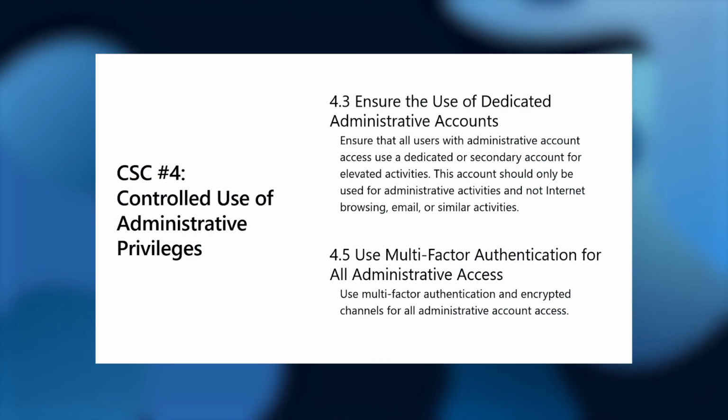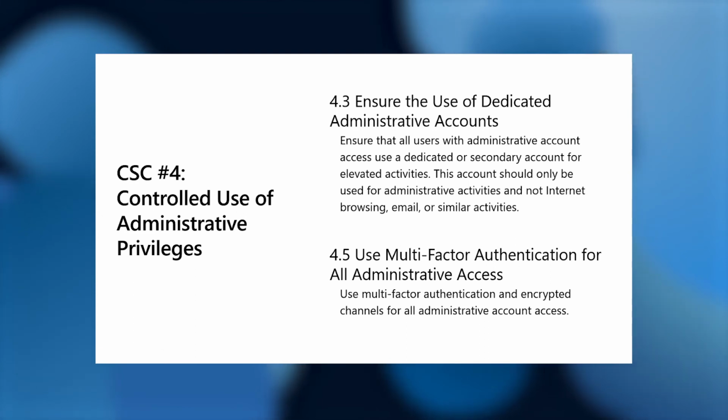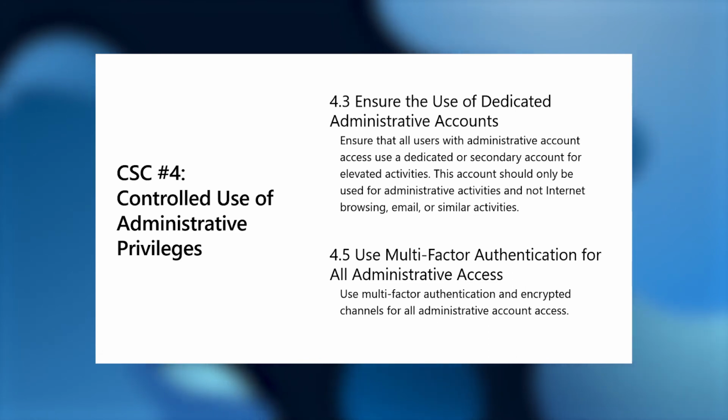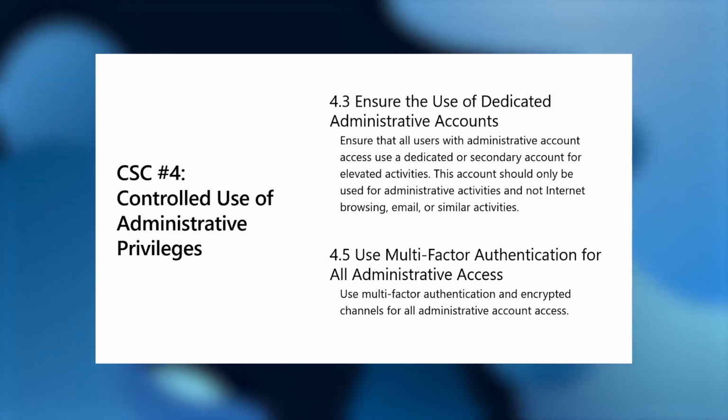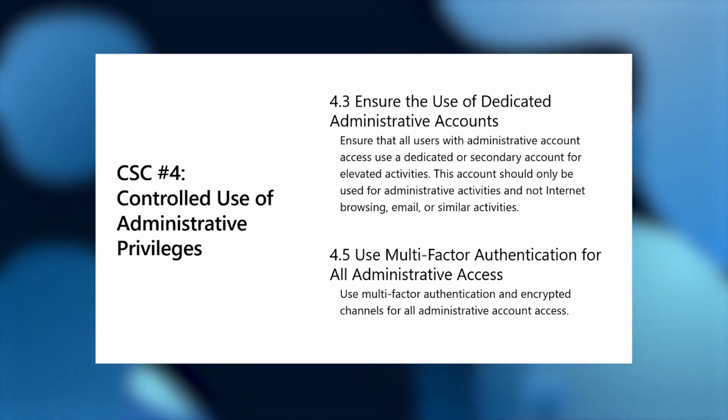Next, we have controlled use of administrative privilege. Two things here. Number one, ensuring the use of dedicated administrative accounts. So different accounts than the accounts which you would use for browsing your email or the internet or doing anything else that's a standard user activity. You want those to be separate. And that includes on the workstation, which we talked about with Autopilot already. As well, we have use of multi-factor authentication for administrative access. Okay. So we can do these things pretty easily, right?